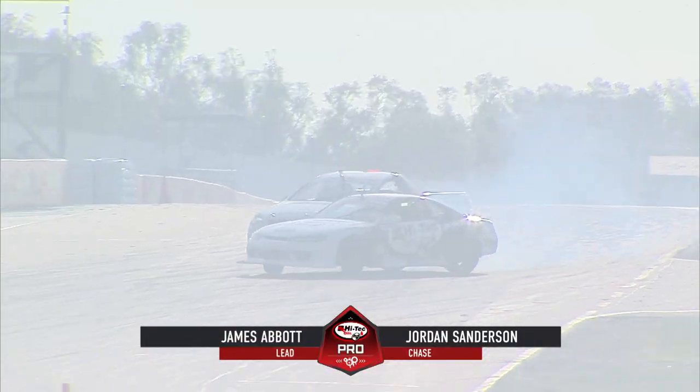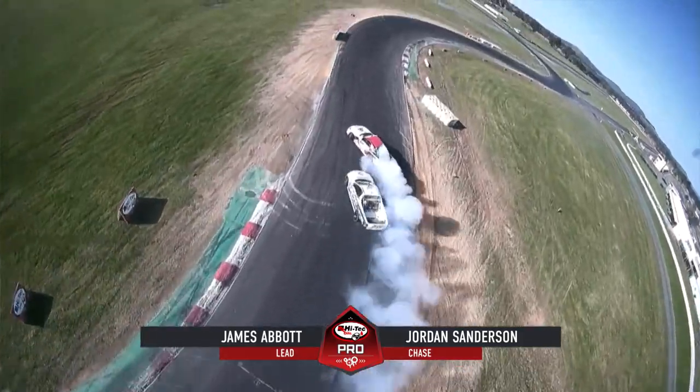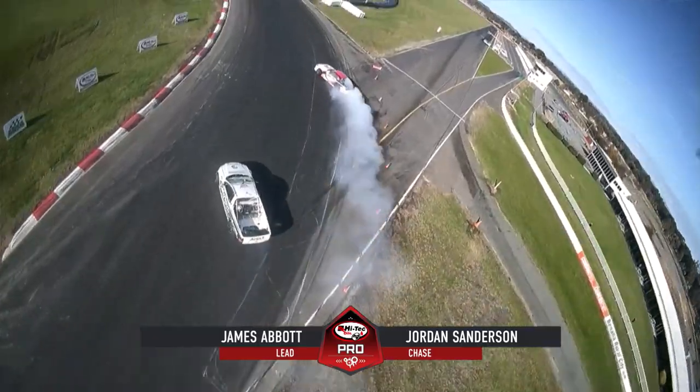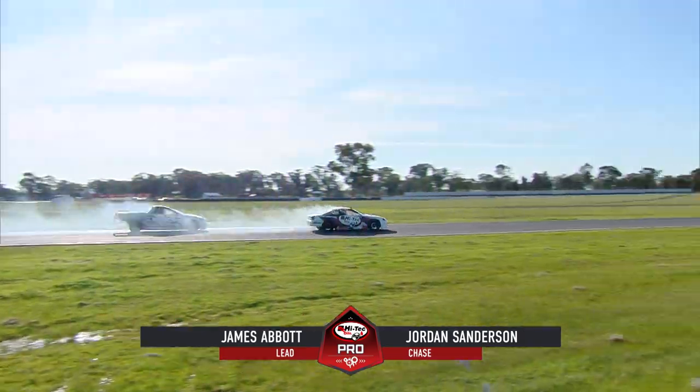James Abbott now taking on Jordan Sanderson, who's been super impressive going in Pro-Am and Pro categories in the last couple of rounds. But James Abbott, well, he's had a couple of fourth place positions. Nigella's back, and can he do it this round? Look at the smoke he's putting on. Leads away from Jordan Sanderson, opened up a huge gap. Really impressive lead run from James Abbott there.